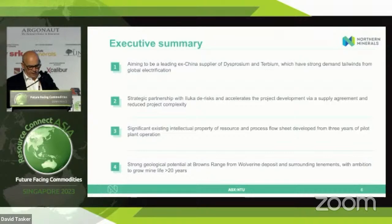Second time around, we've simplified this and decided that the best thing that Northern Minerals could do is stay being a miner and not go down into the chemical end of the industry. Been there, done that. It is very, very complicated. And we're very happy that we're able to produce a concentrate at Browns Range and then sell that directly to the front gate of Iluka. And I'll explain the terms on which we get that. We think we're very happy with those as well.